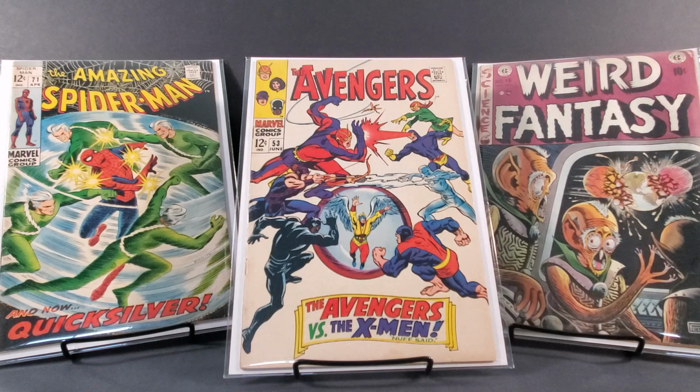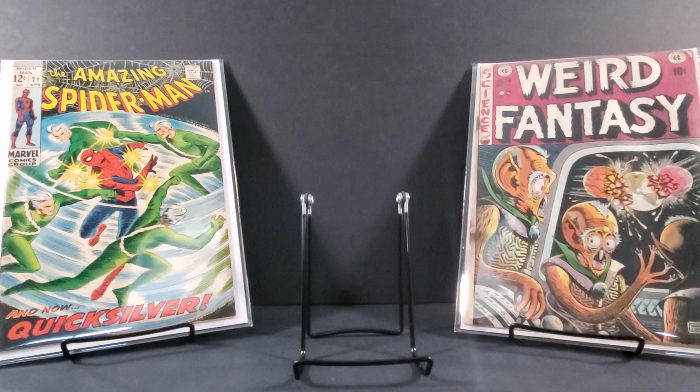They can be tough, though. It's really tough to find them with really nice, white pages. They're always tanning around the edge, at least the ones I find. So I imagine in higher grade they do command quite a bit more, just because of how tough it seems to be to get them nice and snow white.